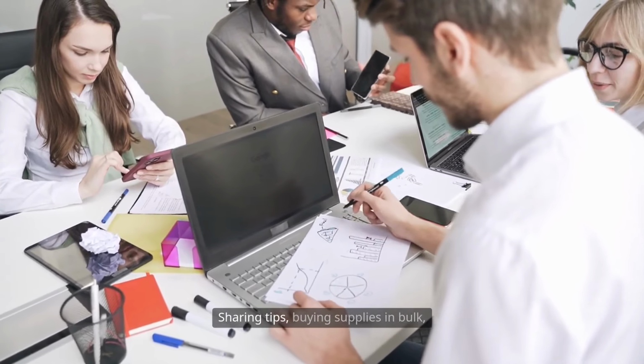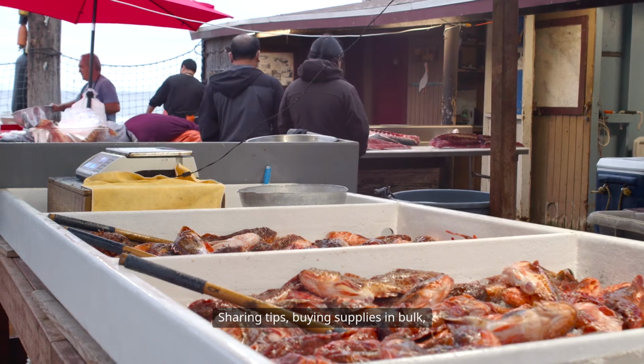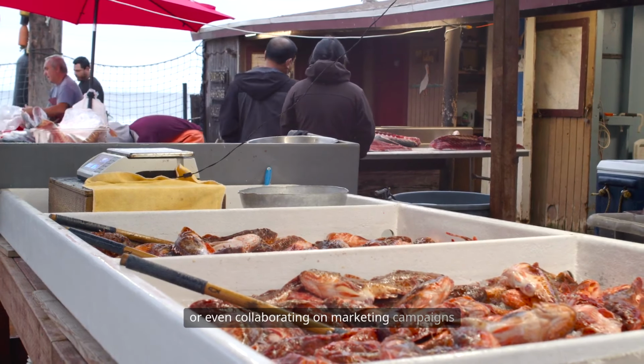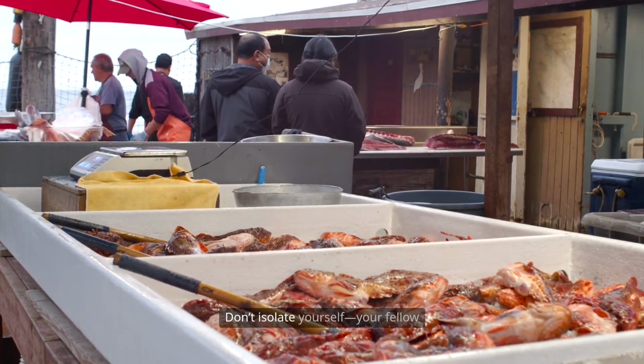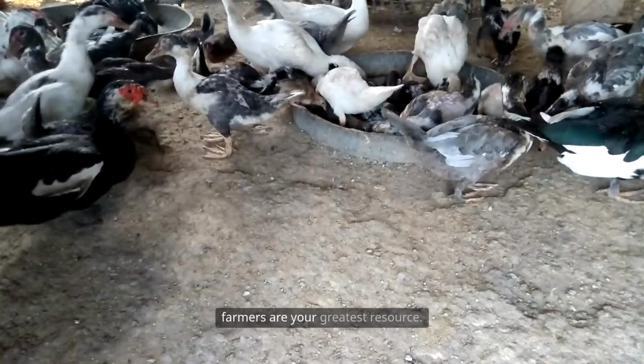Sharing tips, buying supplies in bulk, or even collaborating on marketing campaigns can cut costs and solve problems faster. Don't isolate yourself. Your fellow farmers are your greatest resource.